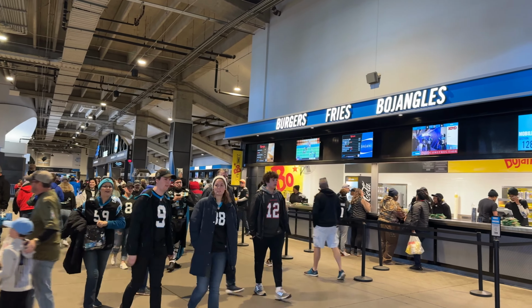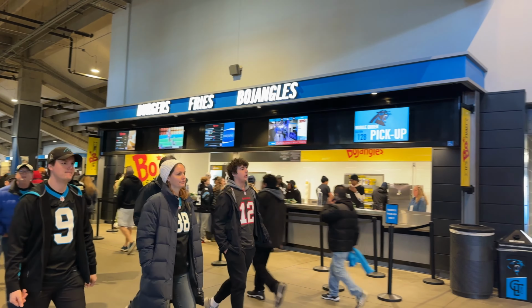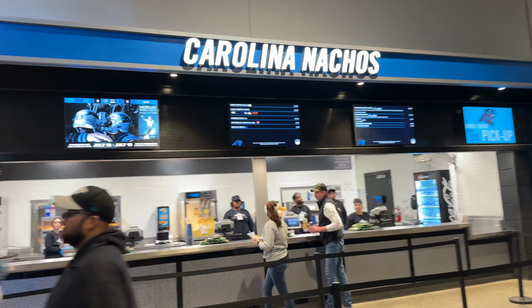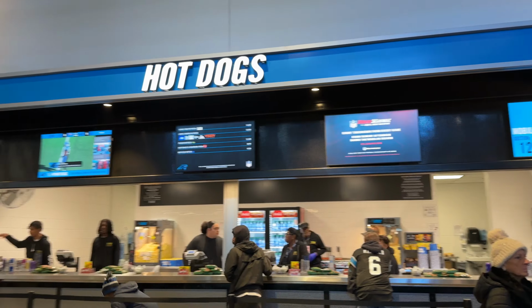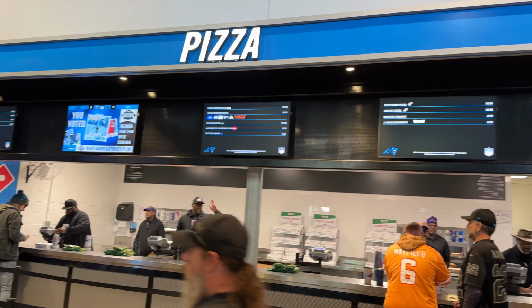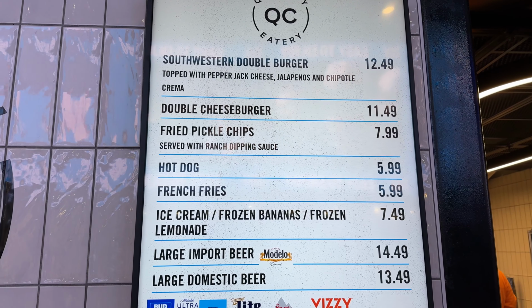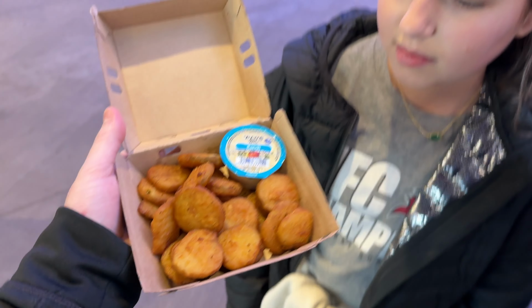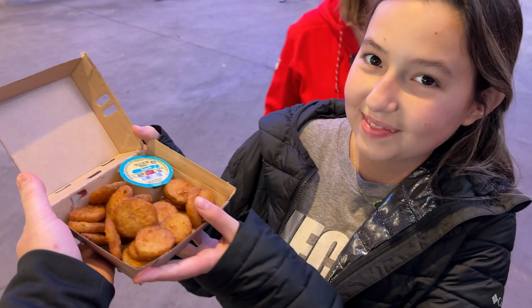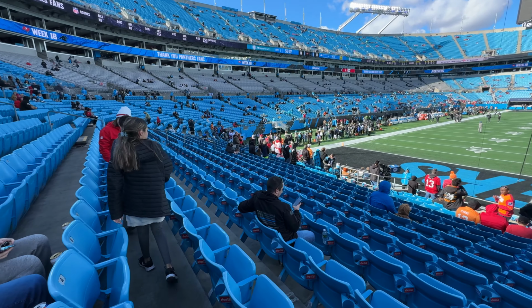Hannah is already hungry. I see they have a Bojangles here. They've got some Carolina nachos. They do have a Dippin' Dots and fresh lemonade stand. Some classic hot dogs. They also have Domino's pizza. I'm gonna get Hannah some fried pickle chips and a drink. Here's a look at Hannah's pickle chips. There you go. We've made it to our seats.